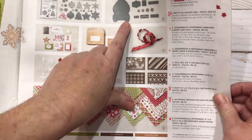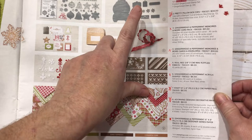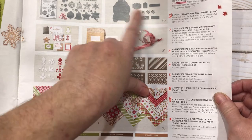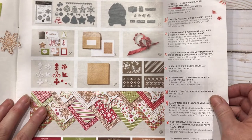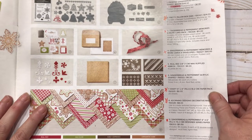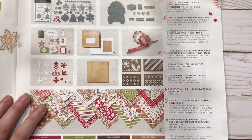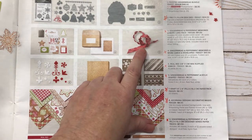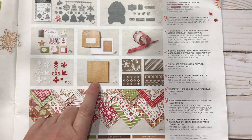And that is our pillow box dies, which are these. These dies are going to carry over. And normally, if you see things that are carrying over, it's usually because we have product coming up in the following catalogs that you're still going to be able to use those with. The Real Red Ruffled Ribbon is carrying over. The Craft 6x6 Paper is carrying over.